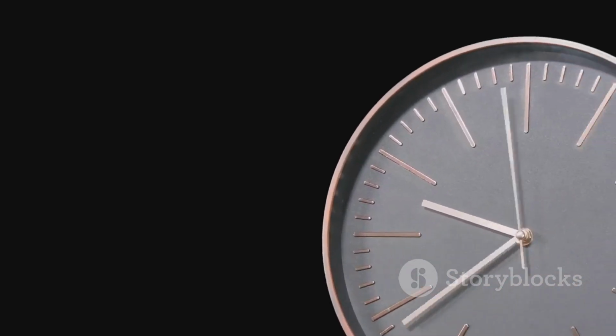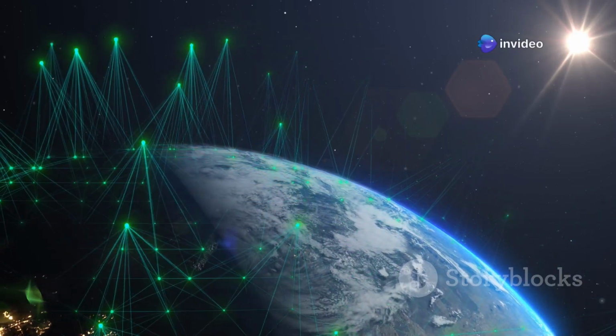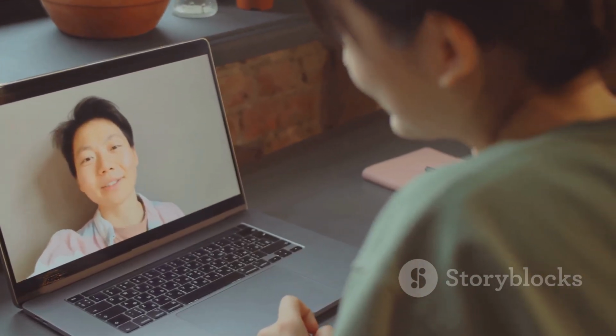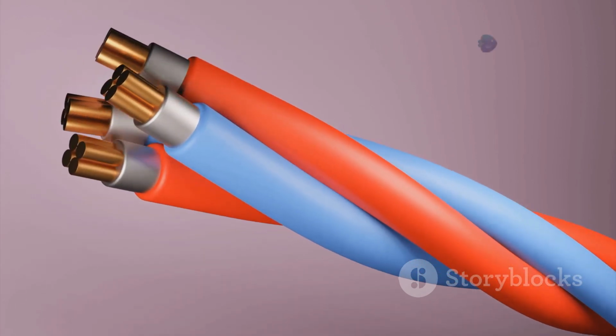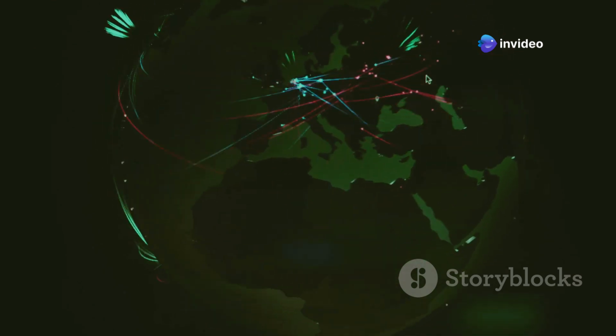One big issue is latency, the delay in data transmission. Satellites orbit far above the Earth, and data signals must travel a long way up and down. This round trip takes time, noticeable in video calls or online gaming. Cables offer much lower latency, with light and fiber traveling incredibly fast. The distances are also more direct, point to point along the Earth's surface.